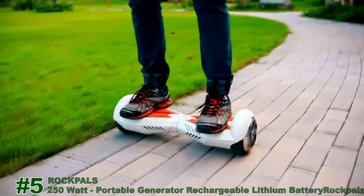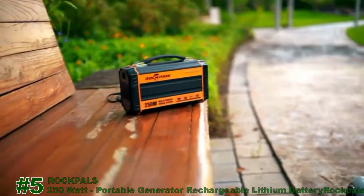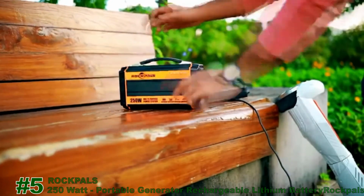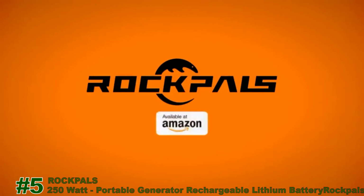Adding more to the excitement, this generator can charge your skateboard too. No need to worry if your board lowers its battery where power is not available. RockPals will surely come to your rescue. RockPals, safe power you can trust for life.